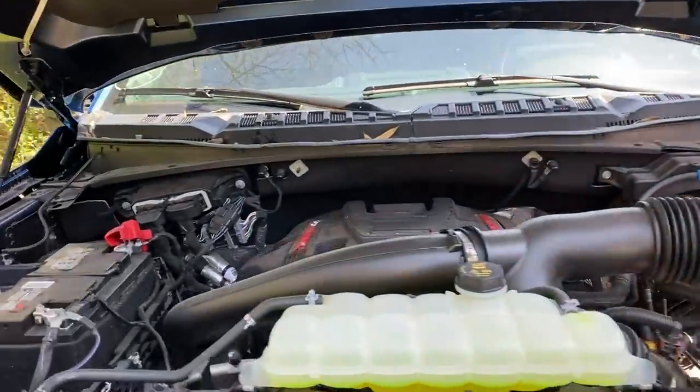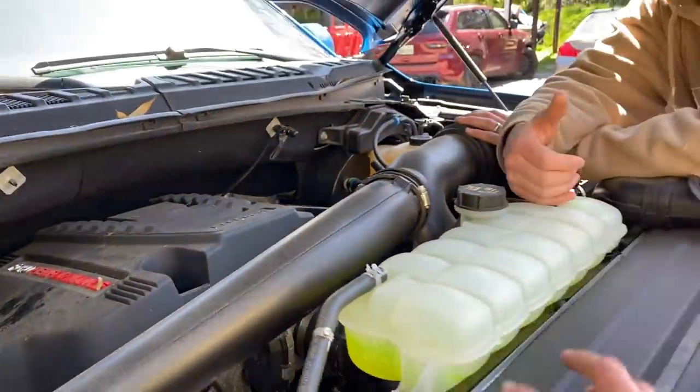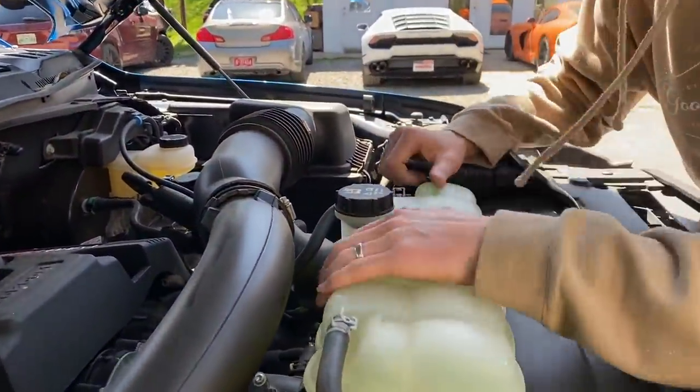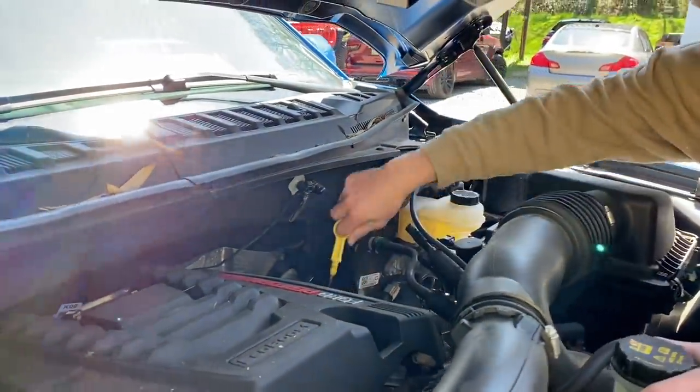So you just have a simple setup right here. We're definitely going to change up a few things, but the most important thing is we do have coolant in the coolant jar right here. Where's the oil dipstick in this thing? I have no idea. Oh, got it, let's pop it. Hopefully it's nice and clean.